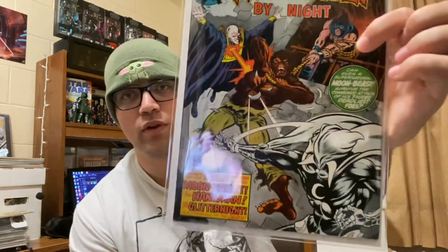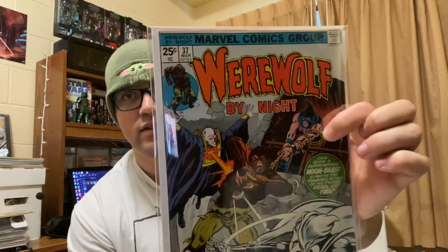A lot of werewolf stuff, you know, Werewolf by Night, Man-Wolf, stuff like that. Tomb of Dracula. You know, you can tell. Werewolf by Night, number 37. This is the top 3, I guess. Third appearance of Moon Knight right there. Definitely a nice book. Solid grade. It's only got a little bit of spine ticks. You know, it's definitely in nice shape.